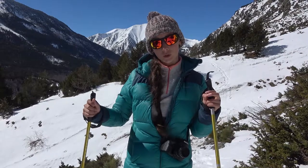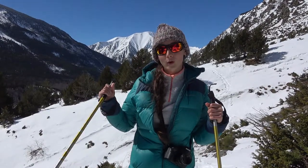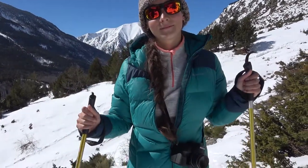You don't sink down so much as you would without snowshoes. But again, if you're walking on remote paths, when there's no one to walk ahead and it's not flat, wow, you saw it. It's not very good. Well, let's continue.